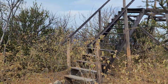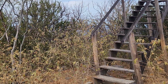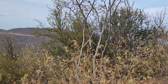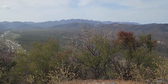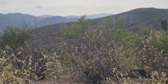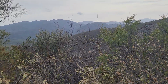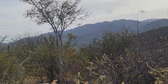So I'm on, like I said, the top, and there's a name for this place. It's Divisado or Divisadero, something like that. And it's this vista point. I'll pan around here to the west, southwest. Now we're looking at the Sierra Laguna back there, and that continues on down behind Cabo.